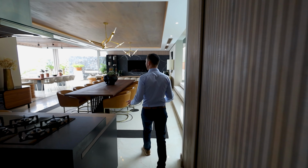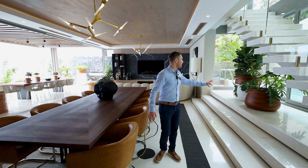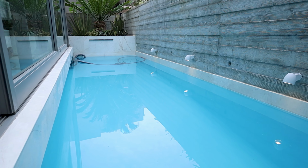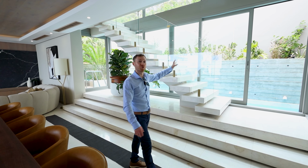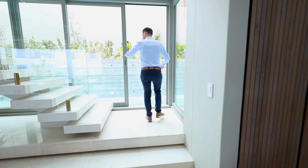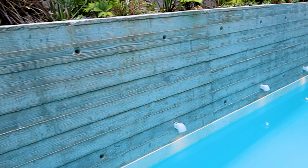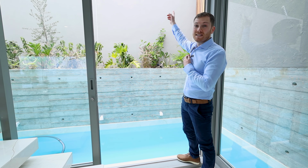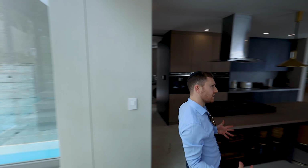Now, we are walking into the dining room. You can hear the water feature outside. You've got a pool. So over here to my left, you've got a heated pool. These stairs lead up to the master bedroom suite and the junior suites of the home, which we will get to. But just check out this pool first. You've got the exposed concrete again on the back. Lovely heated pool, water feature, and Lion's Head is just there, but from upstairs we'll get better views of that.